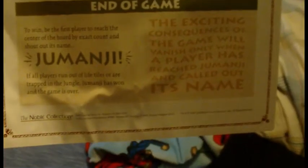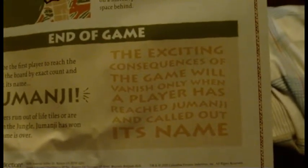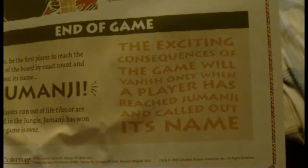To win, be the first. Okay, so to win, be the first player to reach the center of the board by exact count and shout out its name, Jumanji. If all players run out of life tiles or are trapped in the jungle, Jumanji has won and the game is over. The exciting consequences of the game will vanish only when the player has reached Jumanji and called out its name.